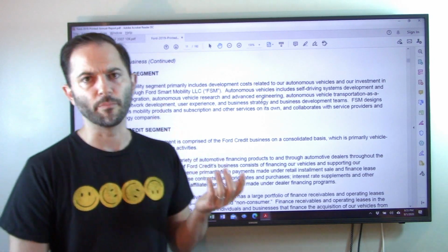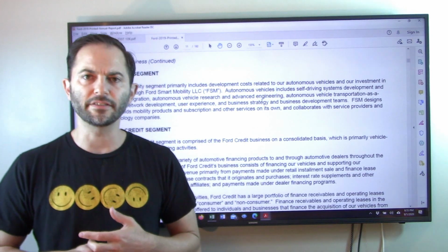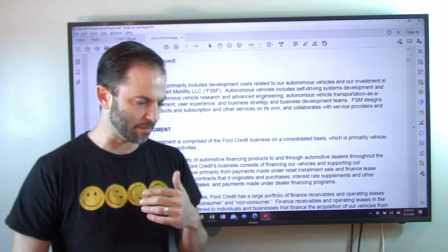So they talk about their mobility segment, right? The mobility segment is the autonomous vehicle, EV stuff. That's burning about $1 billion a year. They just upped the spending on it. And you can see that in the EBIT when they break out by segment.